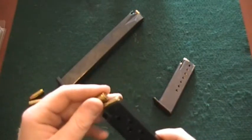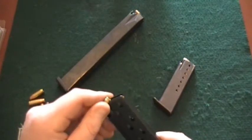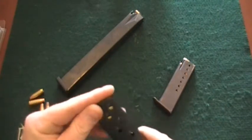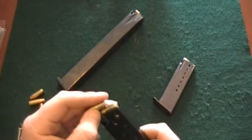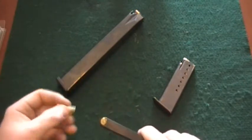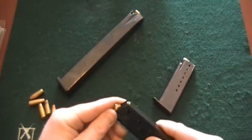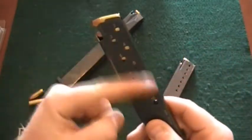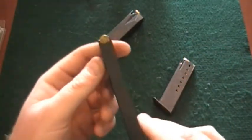Granted, this is a 10 round mag, but I'm just going to put 5 in there, so we're going to put it at half capacity. There's 3, 4, and 5. Okay, so we got 5 rounds, half of what a 10 round magazine calls for.